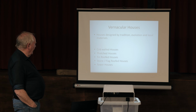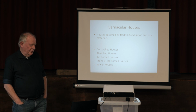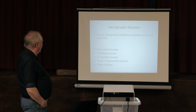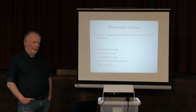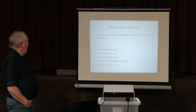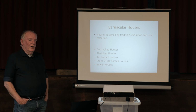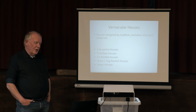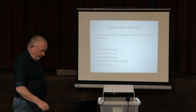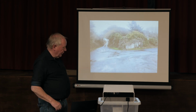And then you have the stone roof or the flag-roofed houses, and then you have the tower houses, and people dispute, why do you put in tower houses there? Well, I think they fit the category of vernacular houses. They're not designed formally by architects, they're designed by tradition, they've evolved over centuries, and are built completely with local materials. And in fact, you have more tower houses in North Clare than you have thatched houses, so I don't see why they shouldn't go in there. But I'll rush fairly quickly because I think it's only 30 minutes I have to talk about it.